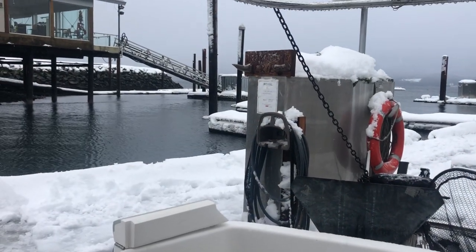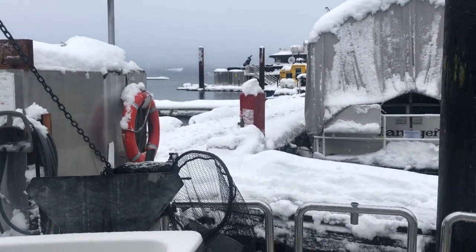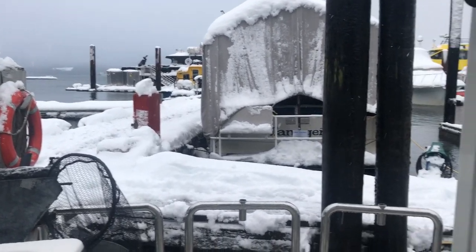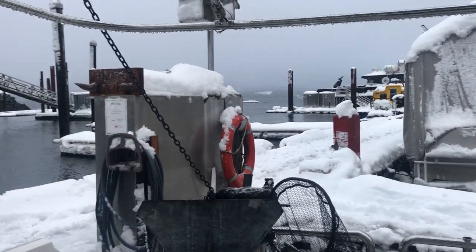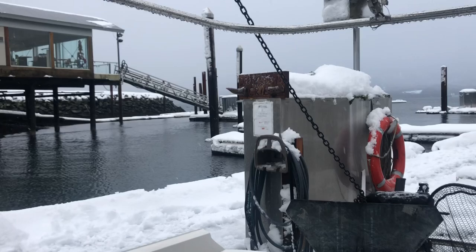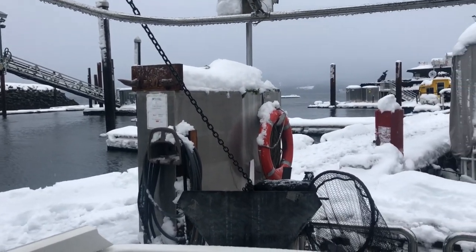We made it back safe to Kitimat here, and it's snowing and it's really wet and heavy. Oh, I would like to be back at the hot springs again.